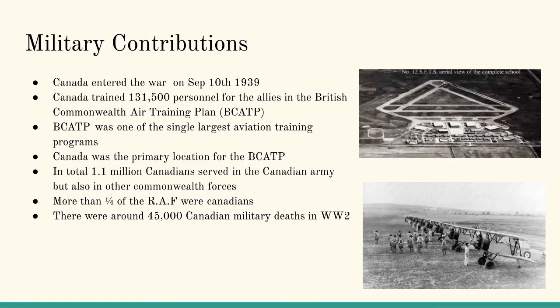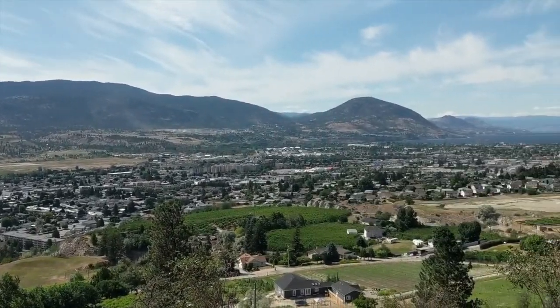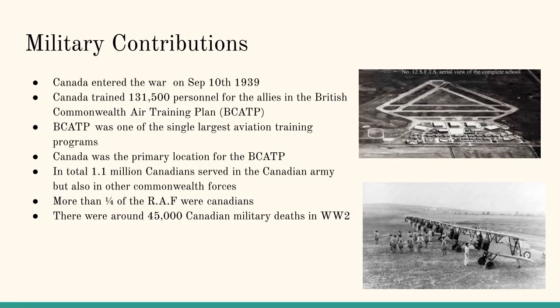Military contributions. Canada entered the war on September 10, 1939. Canada was the primary location for the BCATP. The BCATP was one of the single largest air training programs. It trained 131,500 personnel for the Allies.